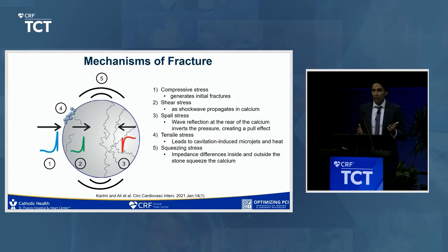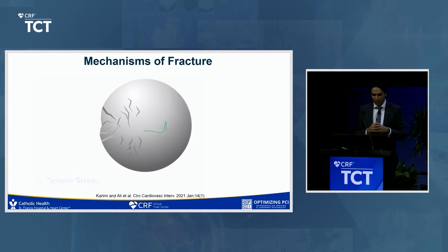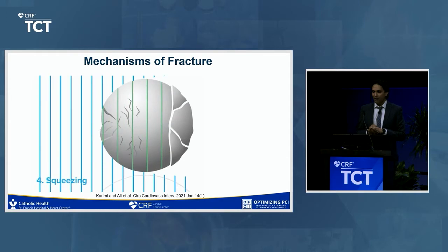Shockwave is complicated. There's lots of mechanisms of fracture. There's compressive stress, there's shear stress, there's spall stress, tensile stress, and squeezing stress. And all of these come together as a mechanism of fracture of calcium, both using extracorporeal shockwave lithotripsy, as well as intracorporeal, as well as in intravascular lithotripsy. And this little animation really describes the impact. So you have these compressive effects that leads to fragmentation. You have a shear force induction. You get tensile strength and squeezing. And finally, that leads to significant fracture within calcified segments.